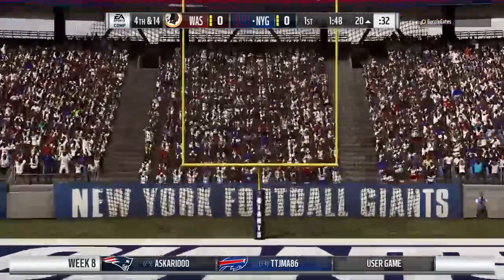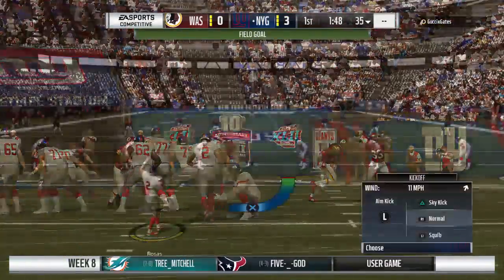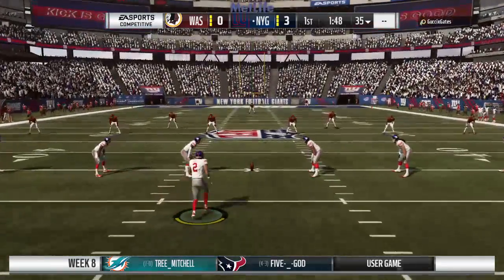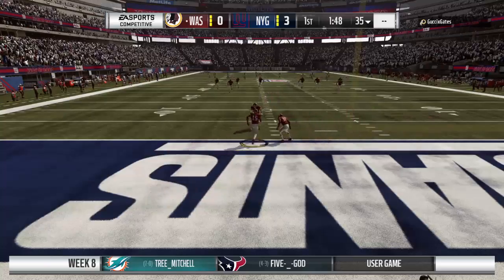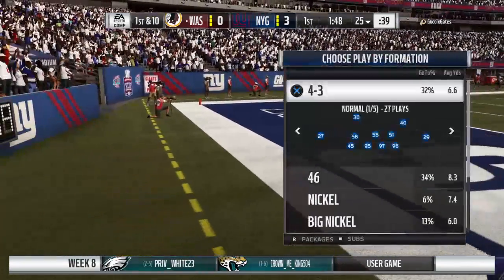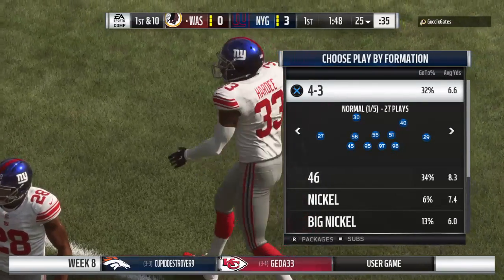And Rosas puts this one through. And the Giants are off now to a 3-0 lead. So an opening drive field goal maybe doesn't whip this crowd into a frenzy, but I think that they will take the early lead. There's no doubt about it. They will always take the early lead, and maybe that celebration comes later if they play well and they can break things open. But right now, this is all about letting the offense just get settled in.